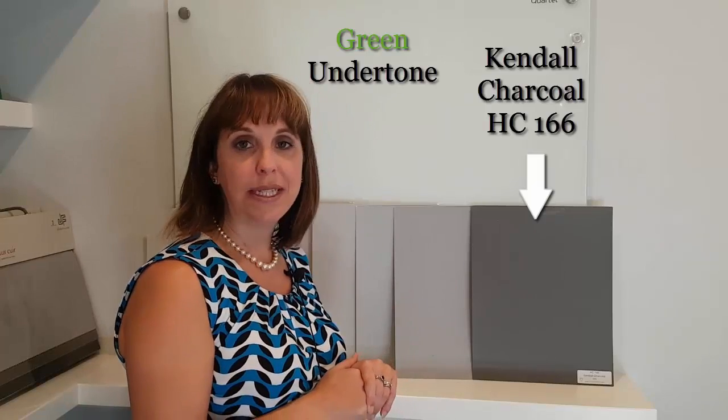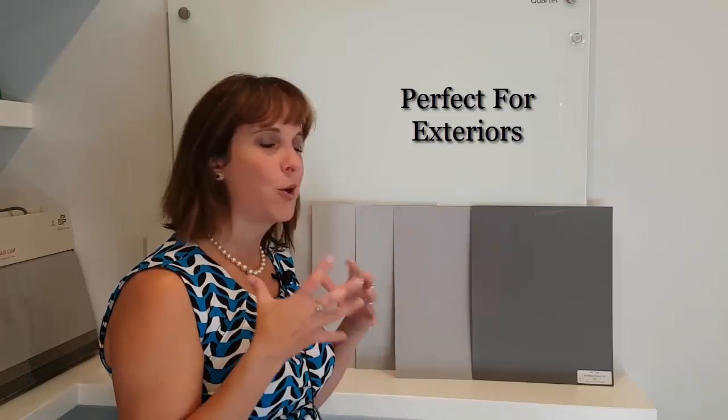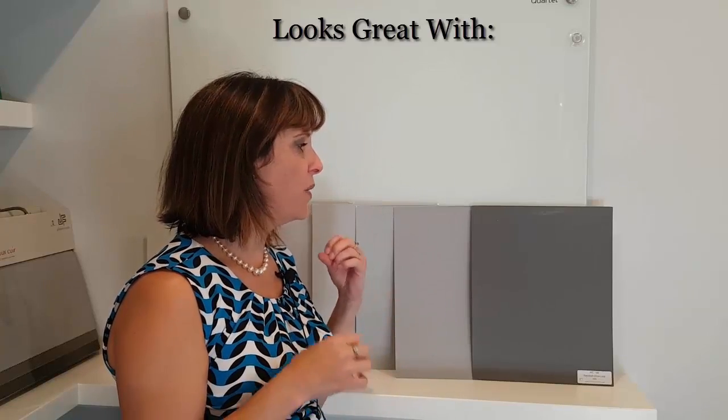And lastly, I've chosen Kendall Charcoal here. This is HC166, and it's really deep, it's intense, it's got more of a green undertone to it, and it's just looking really good for exterior doors, garage doors, and just if you want to create that contrast, it's just a great, really deep color. And again, just goes so well with a lot of the whites that we're seeing, and just popping in some different colors in there, like a nice pink, just look fabulous.